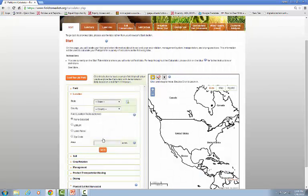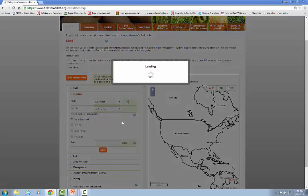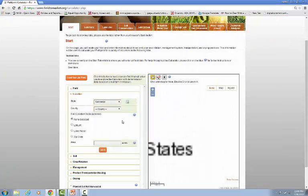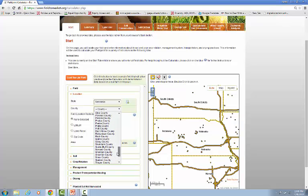And now we need to locate the field. So I'm going to click on Nebraska. It takes a little bit of time to load it. And then the county that your field is located in. Well, my example field will be in Saline County, where I live and work.